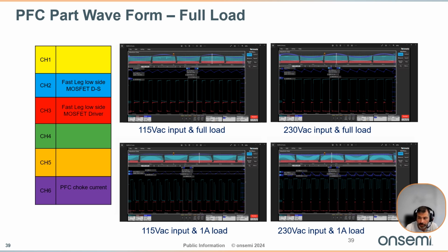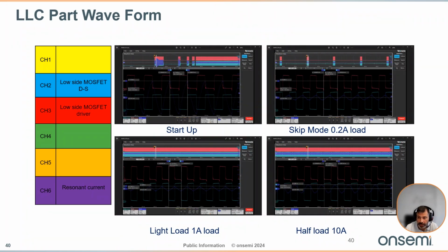And here we can see the LLC waveform, the controller. You can see how it behaves during the startup. You can see the behavior when the device is in skip mode, with around 0.2 amps of load. Then when the device moves to a light load, around 1 amp, and then when we are at half load, in the range of 10 amps. You can see how the behavior of the LLC is in this area.